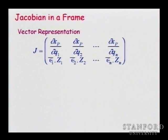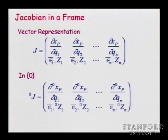Now, most of the time we express the Jacobian in frame 0. So in frame 0, this would be simply expressing all these vectors in frame 0. Well, it could be frame n. Sometimes you need it in frame n for some task and you want to transform it to frame 0. So we need to understand also the relationship between the Jacobian in different frames. But let's first look at these vectors.